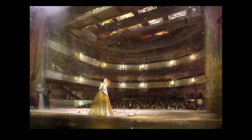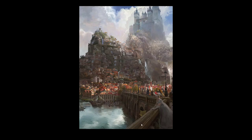Because every night I lie in bed. Ooh, look at this environment. Reminds me of Violet Evergarden, the anime. I actually haven't watched the last part where she actually meets her guy again. But I do want to watch it. Just because, you know. Yeah.